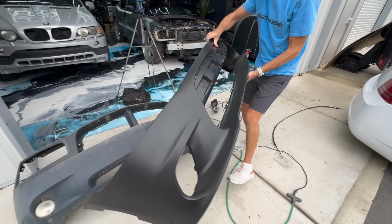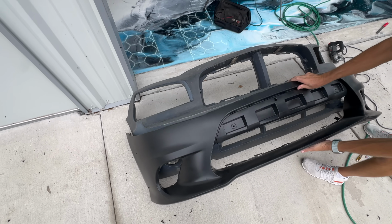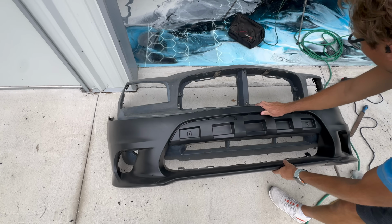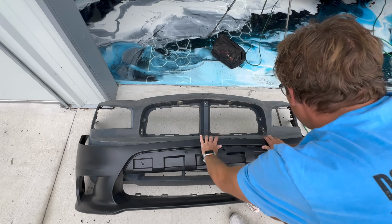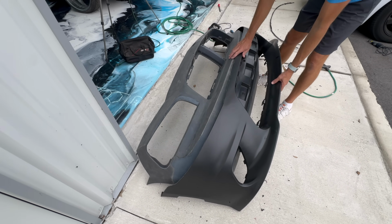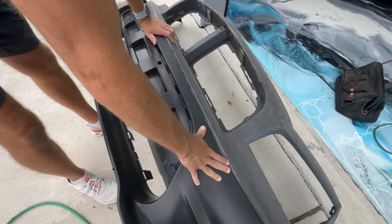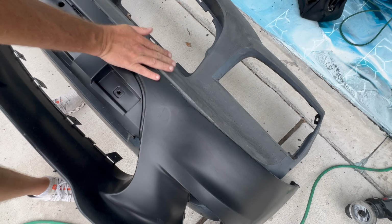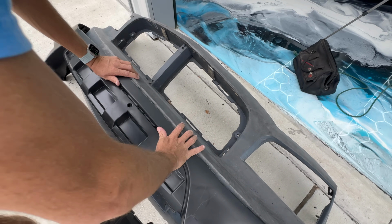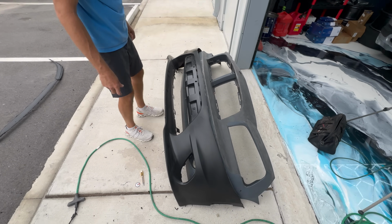Yeah, let's see. Oh, wow. Oh, this is going to be so sweet. It'll be crazy. Hopefully it works out. I'm optimistic about it though. Look at how we're able to just form it right to that edge. We're going to go right off that edge. So I think it's going to work.